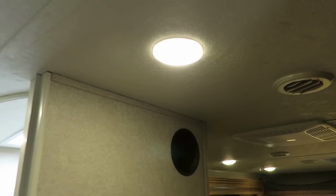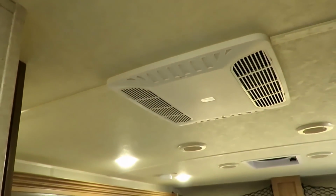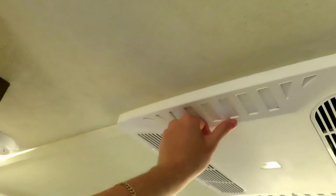These are all good quality LED lights. Also, while we're looking up here, a double ducted central AC system in a 21-foot hybrid. That is a straight up best in class feature. Also has a little quick dump, by the way.